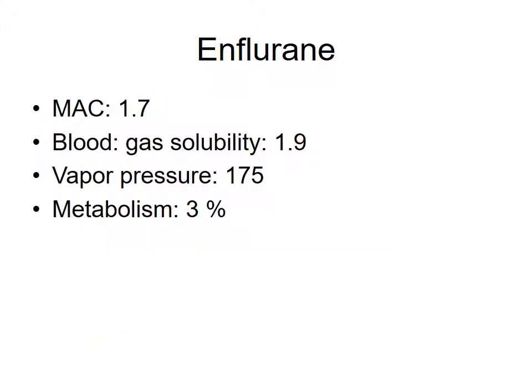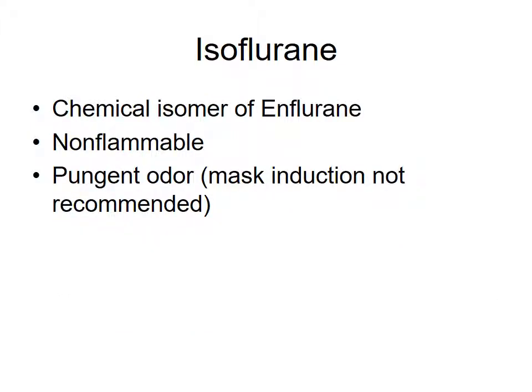All right, isoflurane. These are the three drugs now that we're getting into that you're going to actually use. I apologize for this. It's a chemical isomer of enflurane, non-flammable. It's got a very pungent odor. You can't really breathe a patient down on isoflurane. It doesn't work. They cough, they buck.